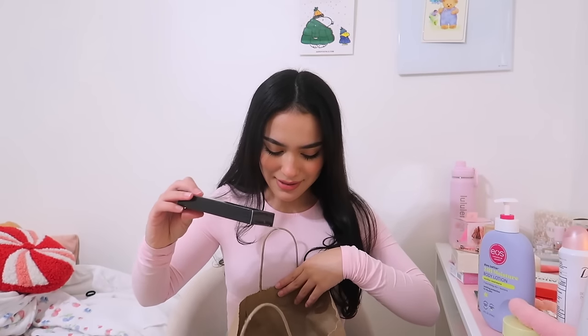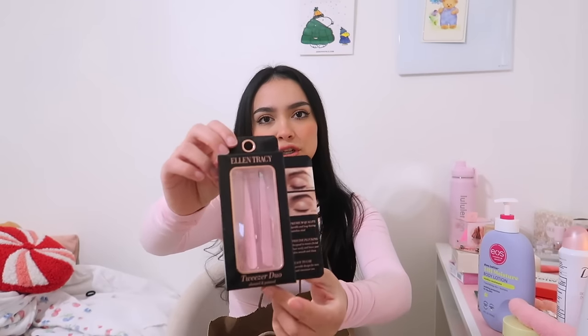And then the last thing that I got was this Ellen Tracy tweezer. Obviously pink, I had to get it. They had a Tweezerman, but it was only yellow and blue, so I didn't want that. I wanted the pink one, and this one was 2-in-1, so it's perfect. And yeah, that's it. That is all that I got.